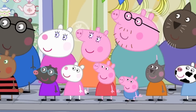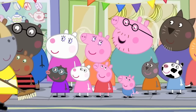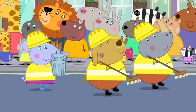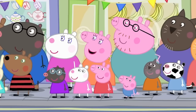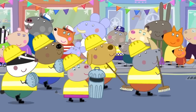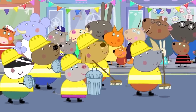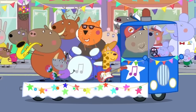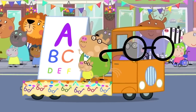What's that? Is it starting? No, that's just someone sweeping the road before the carnival comes. Oh, it actually sounds quite good. They're using brushes and dustbins to make music. The carnival has begun. Here is Mr. Bull and his fancy jazz band. It is Mr. Pony, the optician.